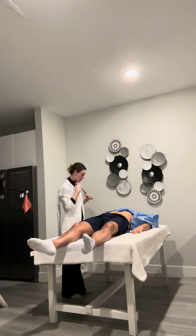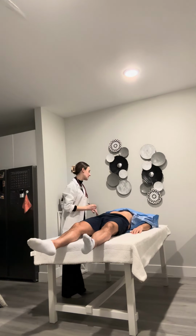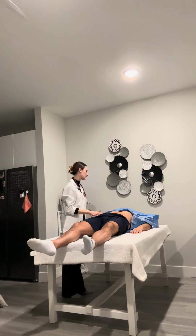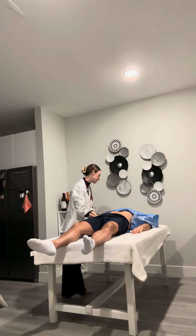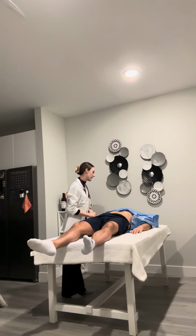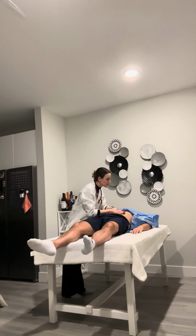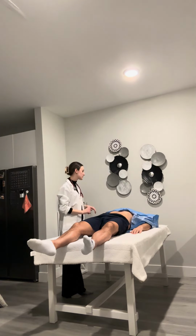Now I'm going to percuss your abdomen. Tympany was heard throughout all four quadrants. Now I'm going to percuss for your liver span. Okay, that's about 10 centimeters, dull. Now I'm going to palpate for your spleen. That's about 7 centimeters. It was dull.